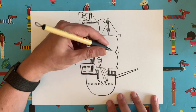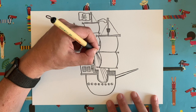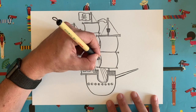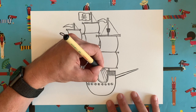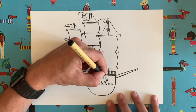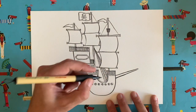And then watch this. This is the cool bit. We're going to add lots of horizontal lines across this. And this is going to be the rigging of our pirate ship. Now, the rigging was like a big net, basically. Lots of sort of crossed ropes that people could clamber up really quickly. So a bit like when you go to one of those climbing sort of play center things, as sometimes they have those sort of ropes, don't they?